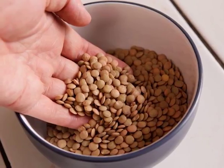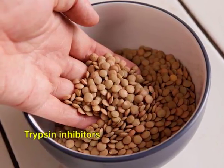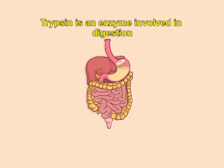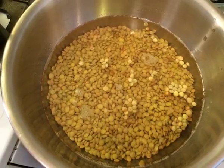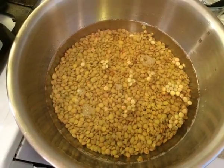Lentils also have some anti-nutritional factors such as trypsin inhibitors and relatively high phytate content. Trypsin is an enzyme involved in digestion, and phytates reduce the bioavailability of dietary minerals. The phytates can be reduced by soaking the lentils in warm water overnight.